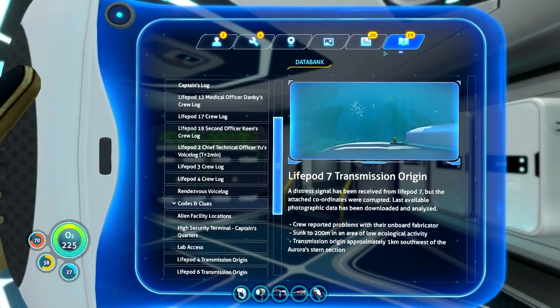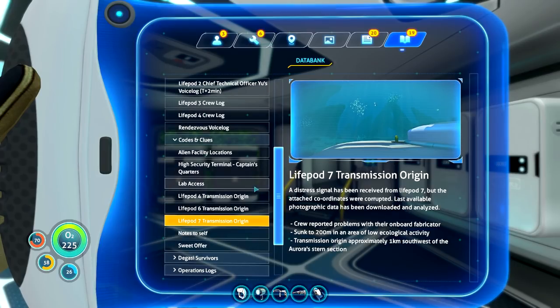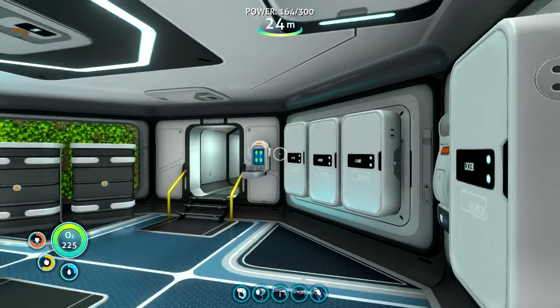Okay, so now we go again, but this time around, it's going to be a clue. Oh, what is that? Sunk 200 meters in an area of low ecological activity, approximately 1 kilometer southwest of the Aurora's stern section. Oh, geez.